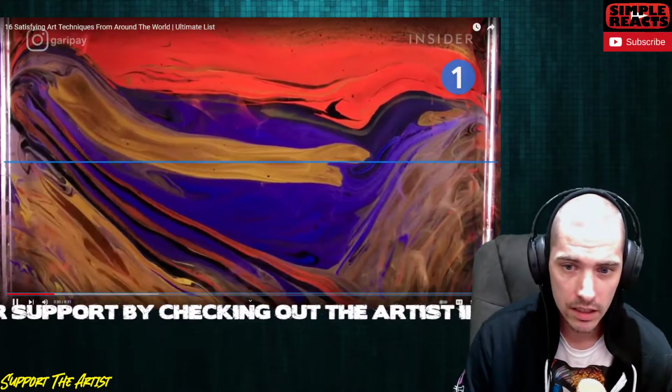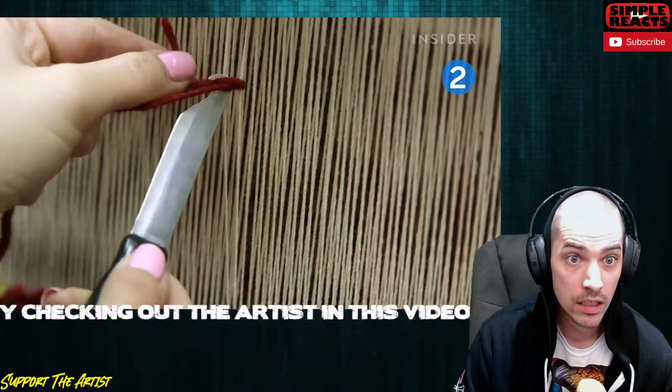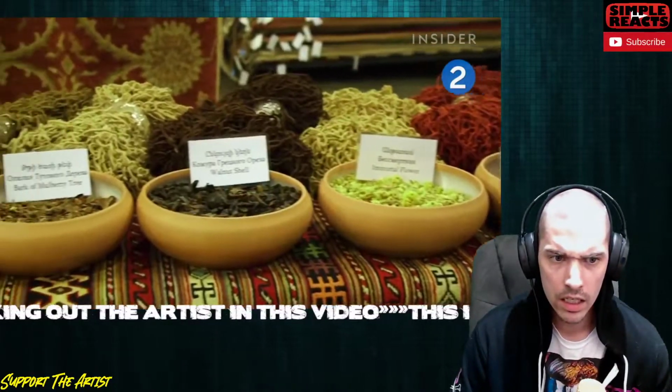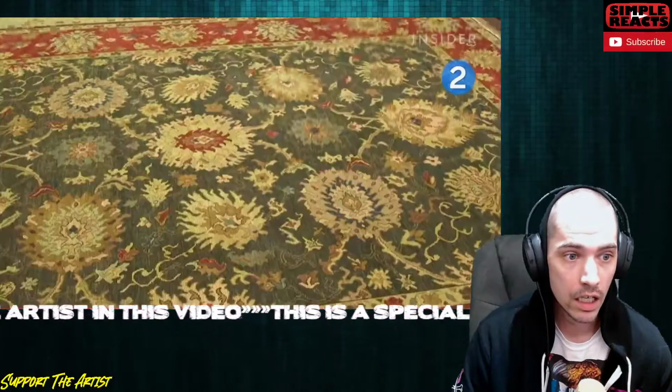Carpet weaving has been around for thousands of years in Armenia and throughout the Middle East. Armenian weavers use a traditional double knot technique and dye the wool with organic ingredients from the country's highlands. It can take up to a year and a half to complete just one rug. Oh my gosh.